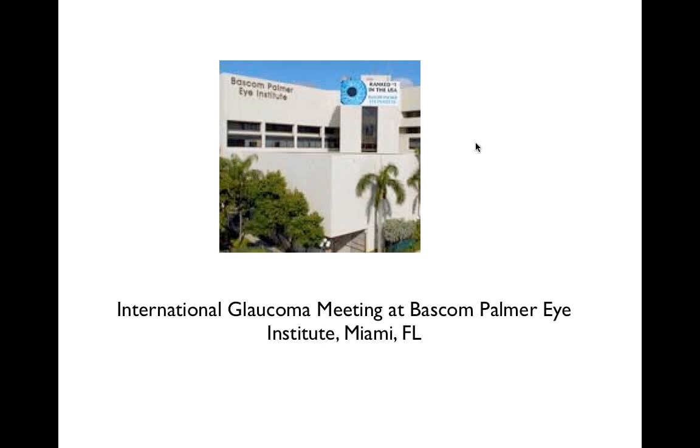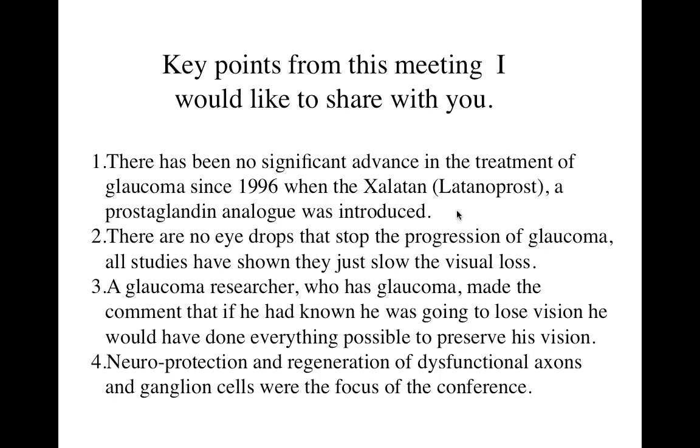And it's about a 4-hour drive from the Healing the Eye Center in Florida, and my wife and I went down for the weekend to attend this meeting. And these are some key points that I'd like to share with you, and these key points primarily have to deal with glaucoma, but I do think that they're applicable also for macular degeneration and other eye problems.